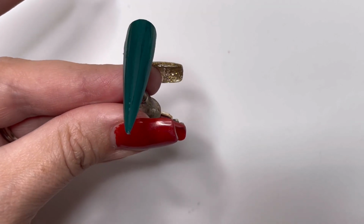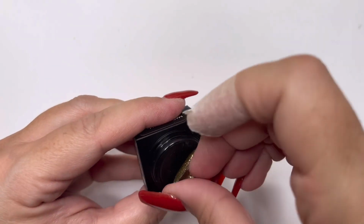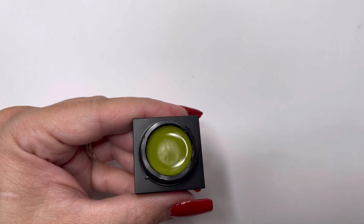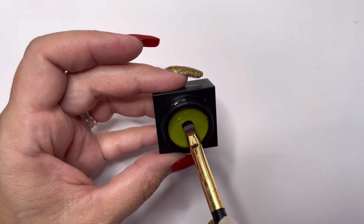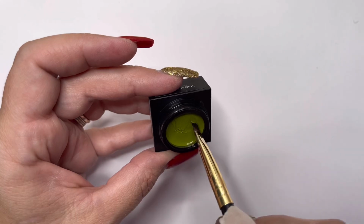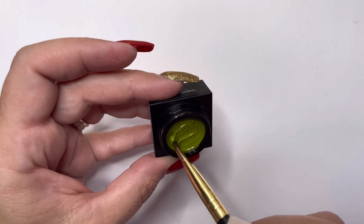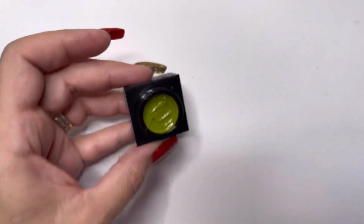This is a gorgeous green, isn't it? Very autumnal. I'm going through the greens first, so we're going on to the olive. Again, that gorgeous consistency. But do you see what I mean when I say I don't really want to give them away when I've done this with them? Because they've been used. When you've opened a bottle of gel polish, it's different, but when you've scraped the pudding gel, then I feel like that's a no-no, really.